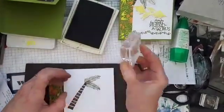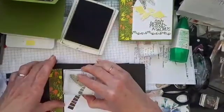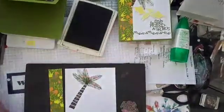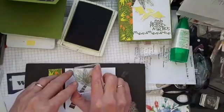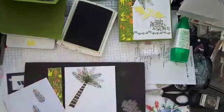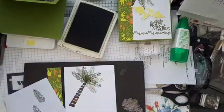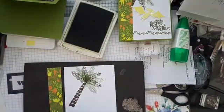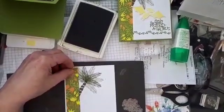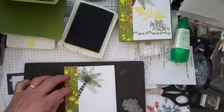A few going round. Then we're going to come back and do some second generation stamping, so they're just that little bit lighter. Let's have one coming down there. That helps to give the sort of sense of perspective, you know, some being further away, some being nearer. So there's our tree coming out the back there.